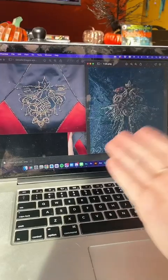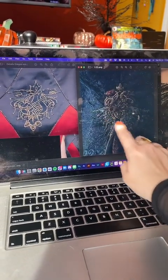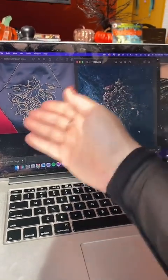Perfect. Here's a little side by side. I mean, it is shaped a tiny bit different and some different flares out to here, but mainly the dragon heads, this little floral piece up here, super similar.